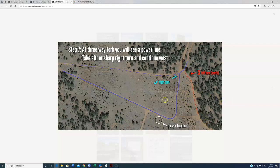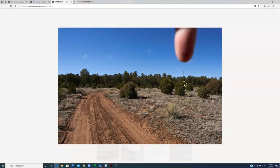Now, in case you're a little confused, there's going to be a power line right here. One of the main power lines in this area runs through here. You'll be able to identify that because you'll see the power line sticking out. So helpfully, our photographer put his index finger here. That's what a power line looks like. So when you see that, you want to bang a hard right.